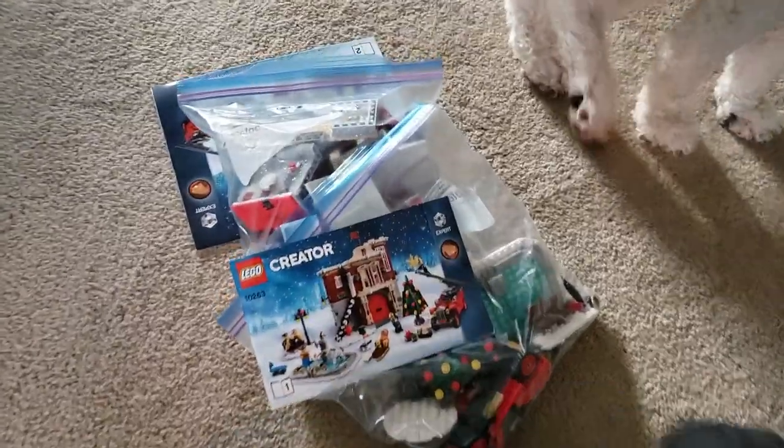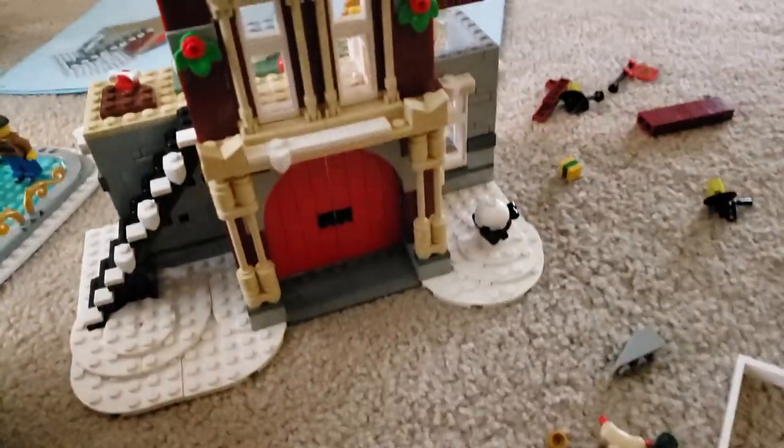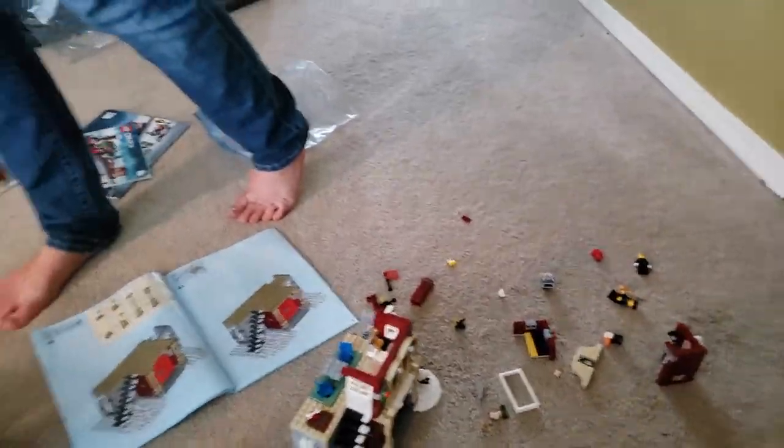All right, so we've figured out what sets we're gonna build, because we've got a lot of sets. I'm gonna build a set from last year. It's the fire station. It's pretty cool. This is the set in a Ziploc bag. I'm gonna build it. The fire station is coming along nicely. Still got some things to put on. Let's see what other people have done.